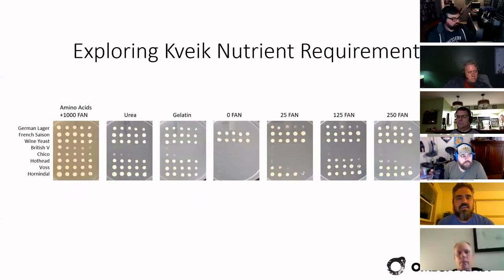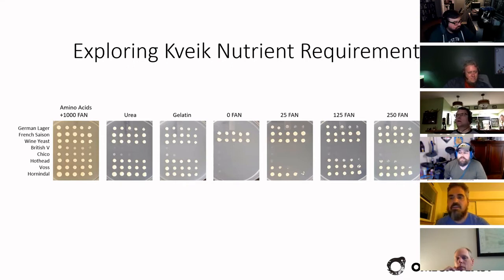One of the hardest results to explain here, just as an aside, is why French Saison and wine yeast are growing in zero FAN. That is probably because one of the components of the media is contaminated with at least a little bit of some sort of nitrogen source, because I'm pretty sure there's not an organism on this planet that can grow without nitrogen. We see that all the time. Agar, for example, has small amounts of sugar in it, so you can make plates with no sugar added and you'll get a little squeak of growth out of it, because the agar has some stuff in it. It makes these sorts of experiments very hard, because all your reagents tend to be contaminated with things you don't want them to be contaminated with.